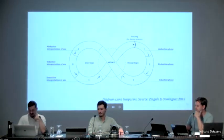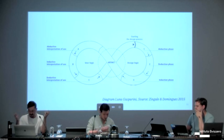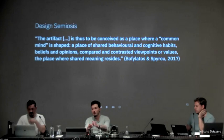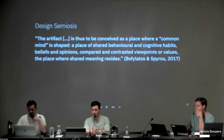Here we see that the artifact is in an integrated loop together with the designer and the users. At this moment, our prototypes become object and method at the same time. It is a thing that we manifest for a specific goal. We want to test something, but it's also a communicative process that we have with our peers through the means of this prototype. And I really like this quote: "The artifact is thus to be conceived as a place where a common mind is shaped."